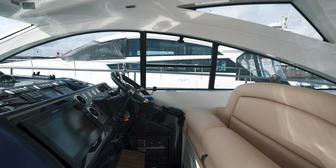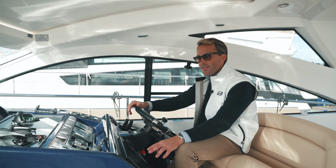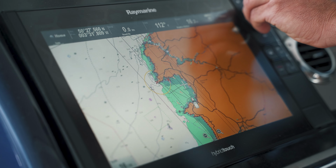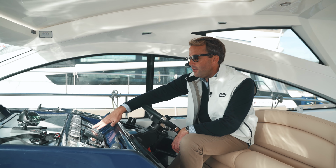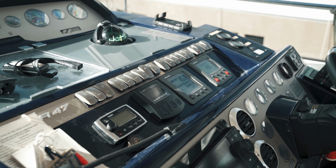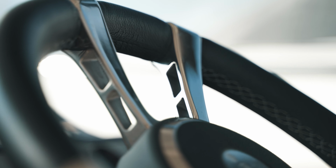One of our videos wouldn't be complete without me waffling on about the helm. We've got an updated Raymarine E-Series plotter. Really nice touchscreen, hybrid touch with buttons and touchscreen. Really nice unit. You've also then here got a Lumar chain counter, which is a nice bit of kit to have. You've got the original autopilot control here, really good. You've got a Tridata here, ST60 Plus. Really easy to use, very simple.